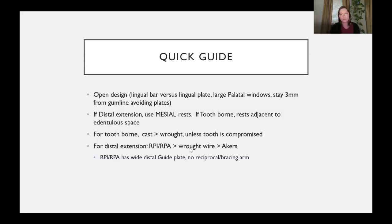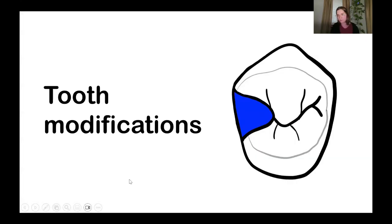And so last but not least, when we're looking at distal extension, usually RPA or RPI will provide that stress breaking with a mesial rest, and wrought wire will be our next choice. All right. So to support those direct clasp assemblies, we need to prepare the teeth and do something called tooth modifications.